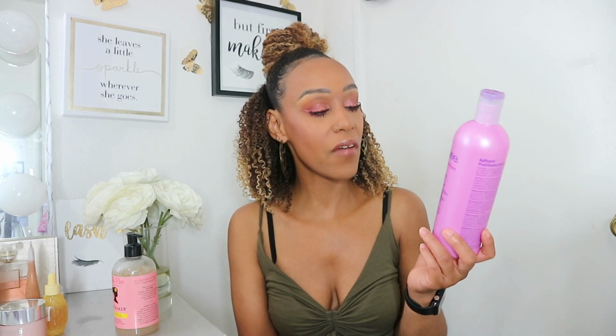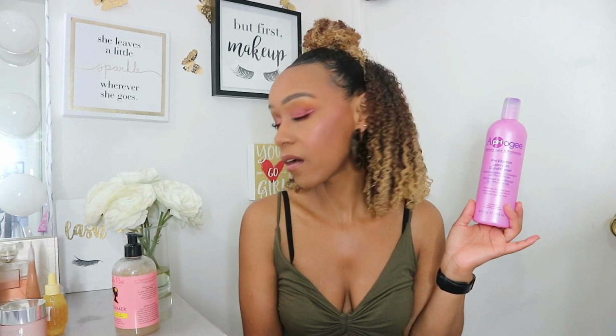But I've been using the Aphogee ProVitamin leave-in conditioner. This was a staple of mine also when I was relaxed, and I've been bringing it back with my color treated hair, and I think my hair has been reacting very well. This is super watery. If you've ever tried it, if you pour it, it's like water. Because it's so lightweight, when I was relaxed, this was perfect to use before I would flat iron my hair or something like that, because it would not weigh it down whatsoever.